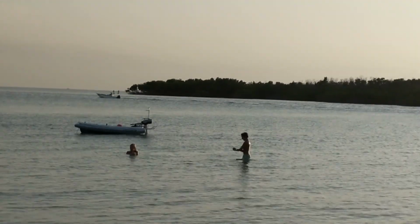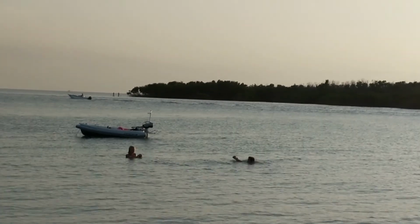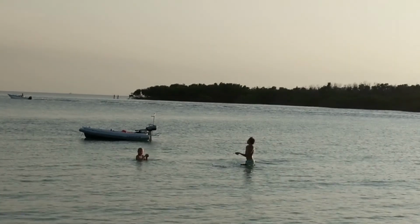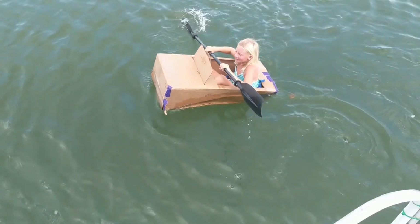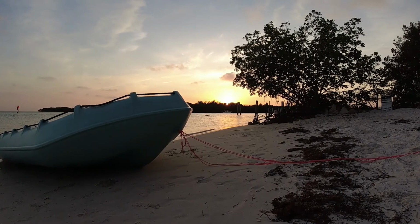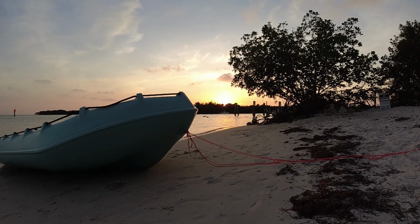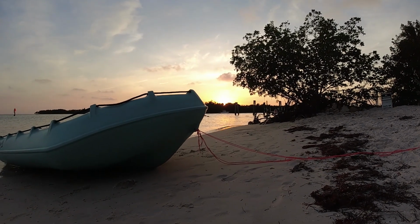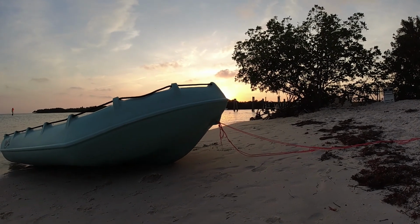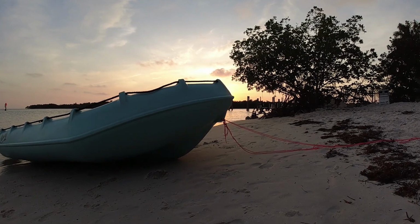So we've now sold this and bought a new one. Not this one though. We'll be doing a review on that after we've had some time to test it out. So far, we love it.